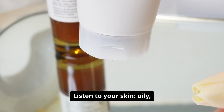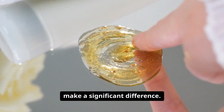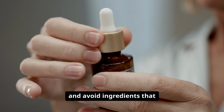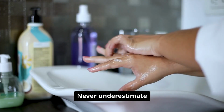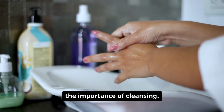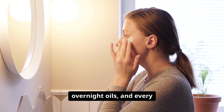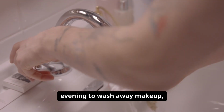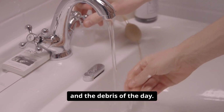Always select products suited to your skin type. Listen to your skin: oily, dry, combination, or sensitive. The right formulations make a significant difference. It's wise to read labels and avoid ingredients that are known irritants for your unique complexion. Never underestimate the importance of cleansing. Cleanse your face every morning to remove sweat and overnight oils, and every evening to wash away makeup, sunscreen, pollution, and the debris of the day.